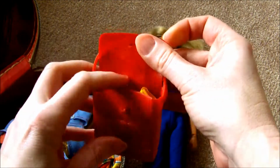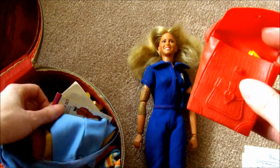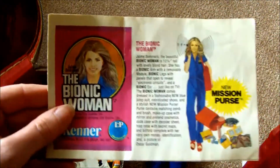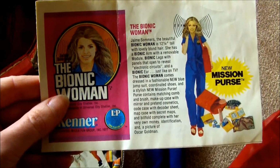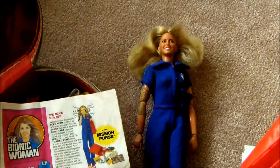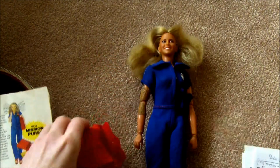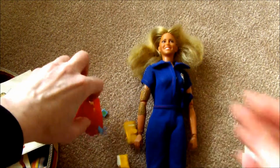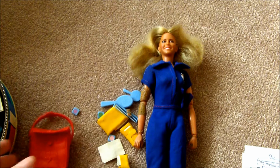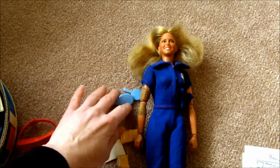Here's her purse, and it's like her mission purse, I think. I've still got even these things. Look at these. Wow, blast from the past. Okay, so here's what she was. The Jaime Sommers Bionic Woman with mission purse. Wow. And we're going to take a look at what's inside here, because it's just so cool. All these little things that she can use on her various missions, because you know it's important that she has a variety of accessories for that stuff.